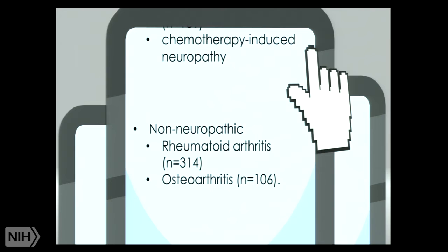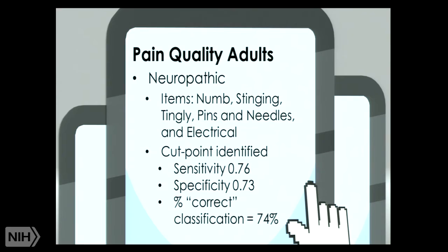This gave us a nice ability to do something that you would want a pain quality measure to do, to see if responses, scores, thresholds, or in particular items could help you distinguish between people who had non-neuropathic pain and those who had neuropathic pain. The findings are pretty new off the press. What we found is that five items, numbness, stinging, tingly, pins and needles, and electrical, did the best job of efficiently and economically distinguishing among these different disease conditions. And a cut point was identified, which has a sensitivity of 0.76, a specificity of 0.73, and a percent correct classification of 74%. So, pretty good job with a five-item scale.